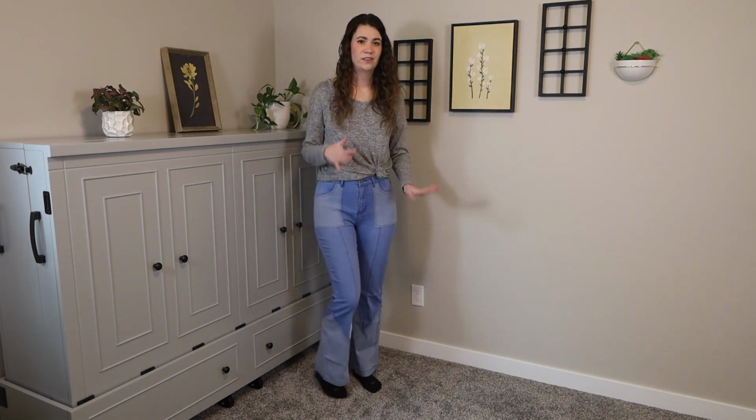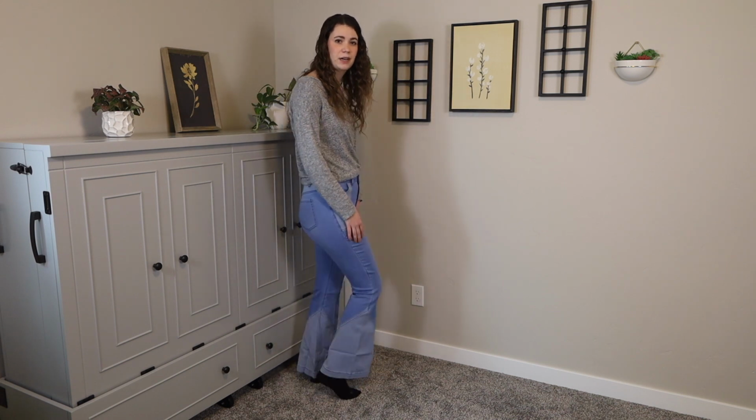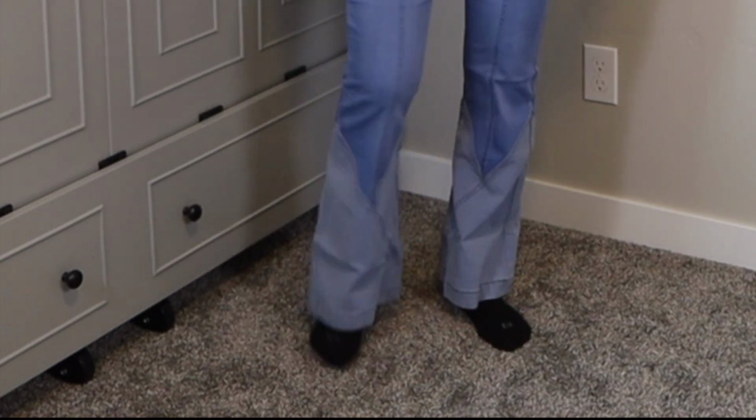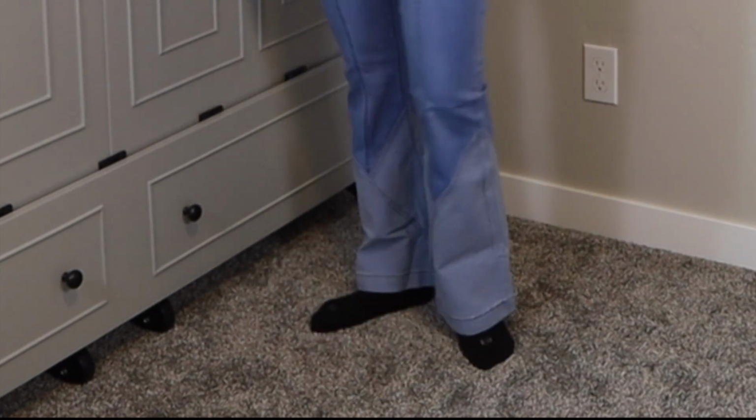These are right on the edge of being the right length for me, I think. I just feel like they're slightly too short, especially when I wear shoes with them. I don't think they would look quite right, so that's a little bit unfortunate. But other than that, I think these are really nice.